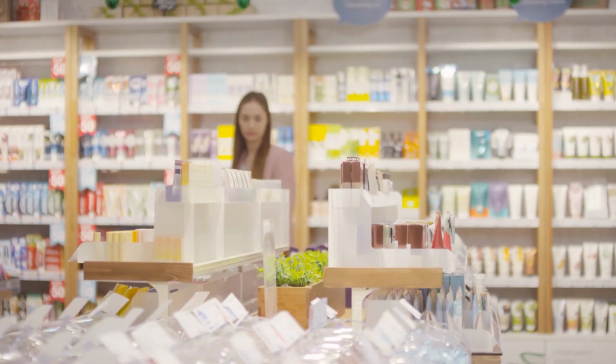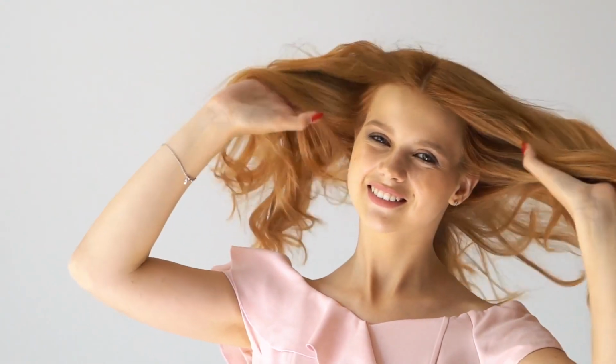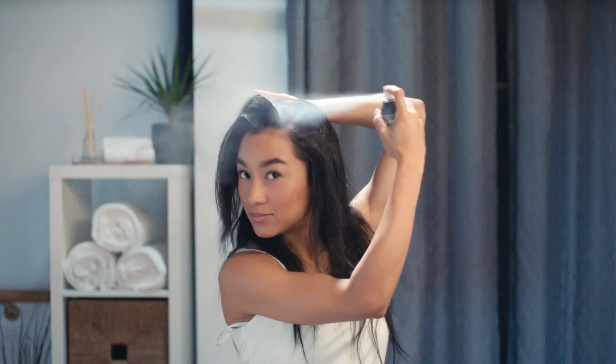Our hair gets dirty and dull due to everyday pollution, so it's quite natural that you will be searching for a great solution to get rid of daily impurities, so that you can keep your hair beautiful every single day. This is where Dry Shampoo comes to your rescue.